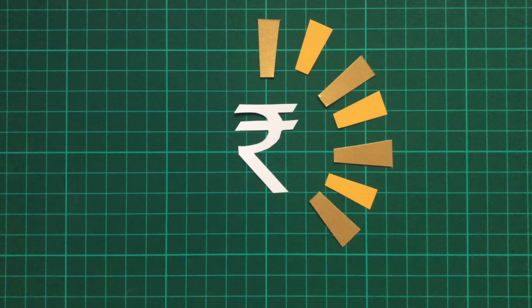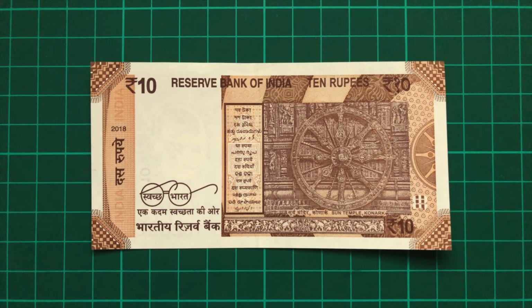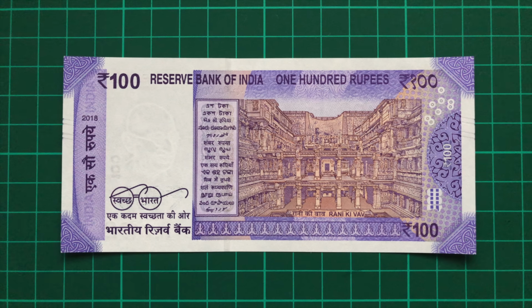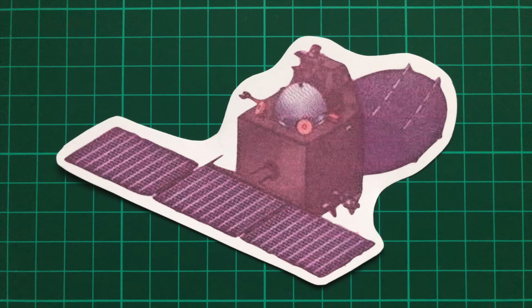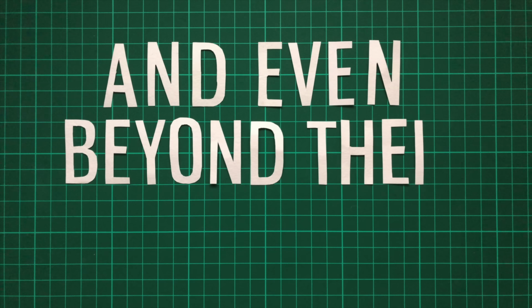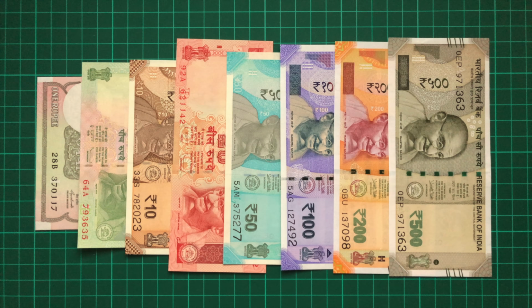The rupee's new symbol represented a meaningful new identity for the currency, and these new banknotes have only furthered that direction, portraying immensely important historical sites, and with the 2000, important advances towards the country's future. And even beyond their meaning, it's undeniable that the Indian rupee are among the most beautiful banknotes in the world.